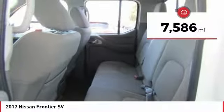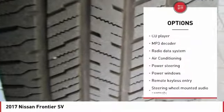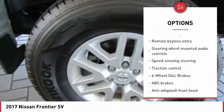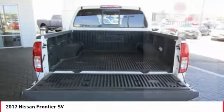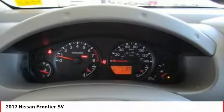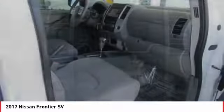Here are some of this vehicle's great options: traction control, Bluetooth, dual airbags, air conditioning, power steering, one owner, 4-wheel disc brakes, bed liner, power windows, AM/FM CD player with 6 speakers. This vehicle offers reliability and good looks at a great price. So come in and take a test drive today.